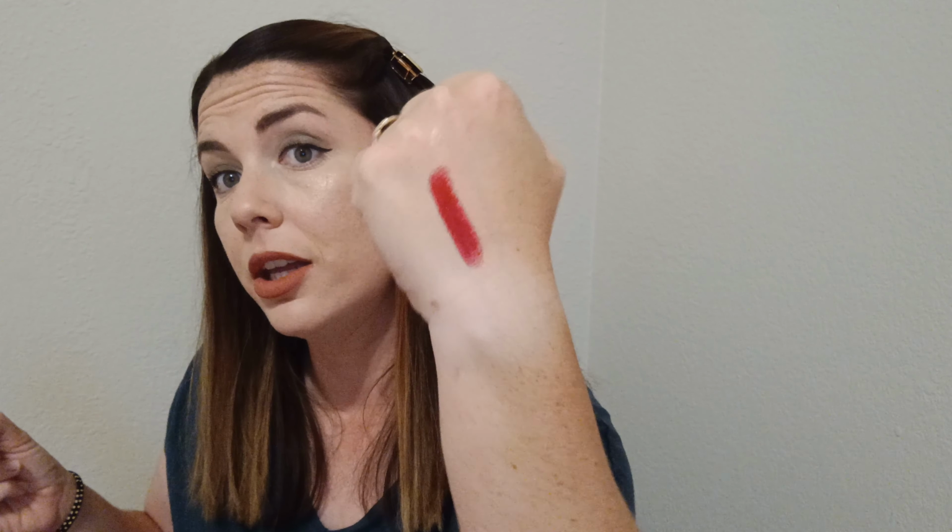Oh, it has some berry undertones. I know on camera it's showing up kind of bright, but in person it's showing up a little bit darker and berry. That's very interesting. Anyways, I'll have fun playing with this next month.